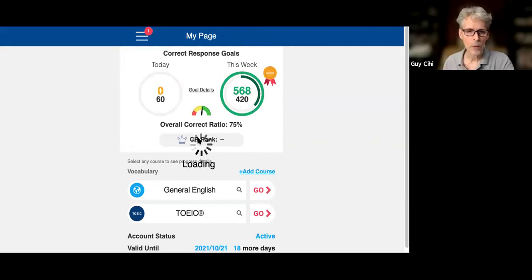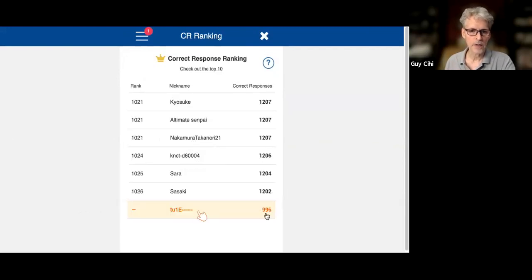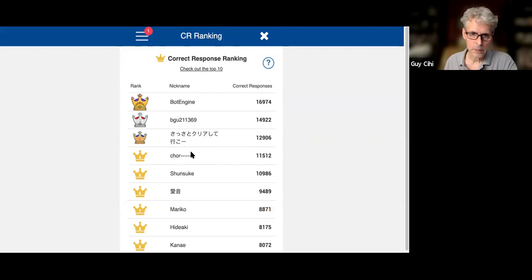Now we can see where she's ranked. She's not ranked yet. Okay. You got to have 1,200 correct responses in the last 30 days to be a ranked player. But these are the people who are really into WordEngine. 16,974 correct responses in the last 30 days. We're talking about someone doing about an hour a day on WordEngine. And some people just really get into it. For them, it's a game.